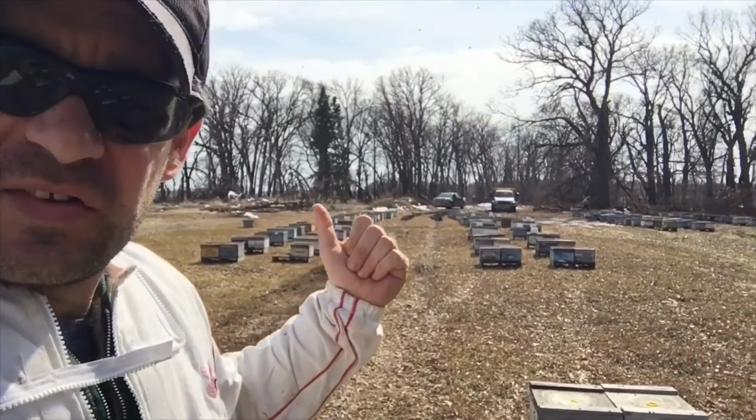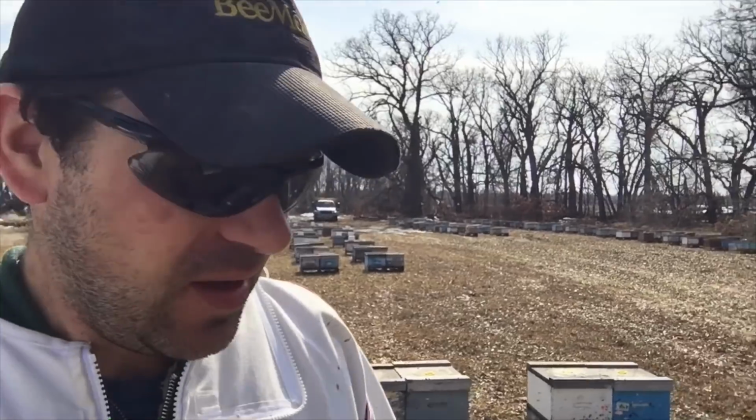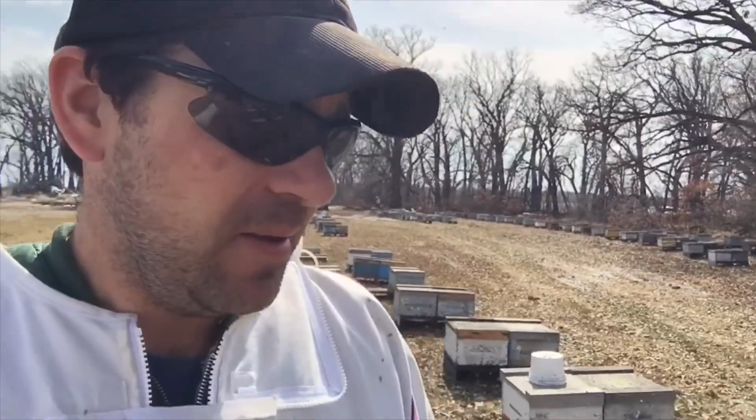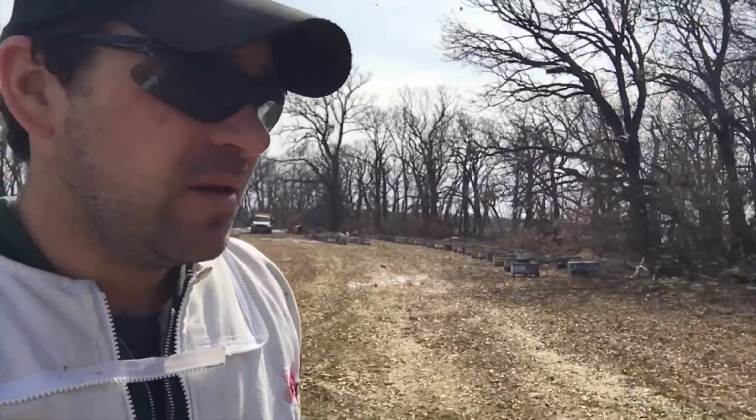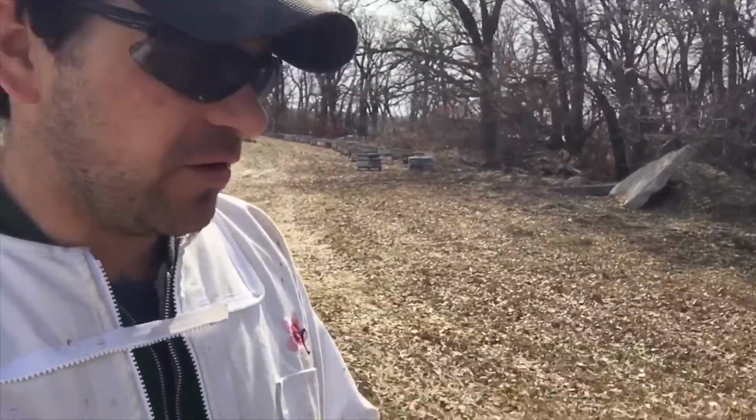Holy crap, this yard's alive. Carrie just got stuck over there, found a wet spot, so we're just attempting to pull her out. But this yard, I just can't help but walk through it. This yard is absolutely terrific in activity. The open feeder is just going bonkers.